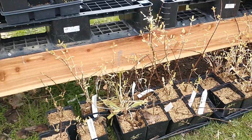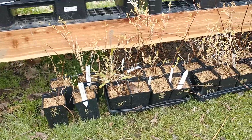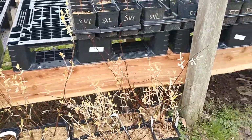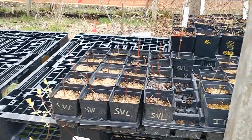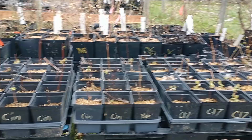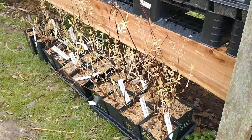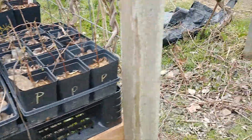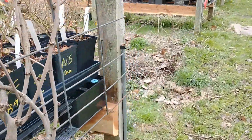The honeyberries got set on the ground here. We've got quite a lot of honeyberries this year, really nice selection. Most of them are just little guys in quart pots still, but we do have a fair amount of those gallon size. Let's go around the corner here.